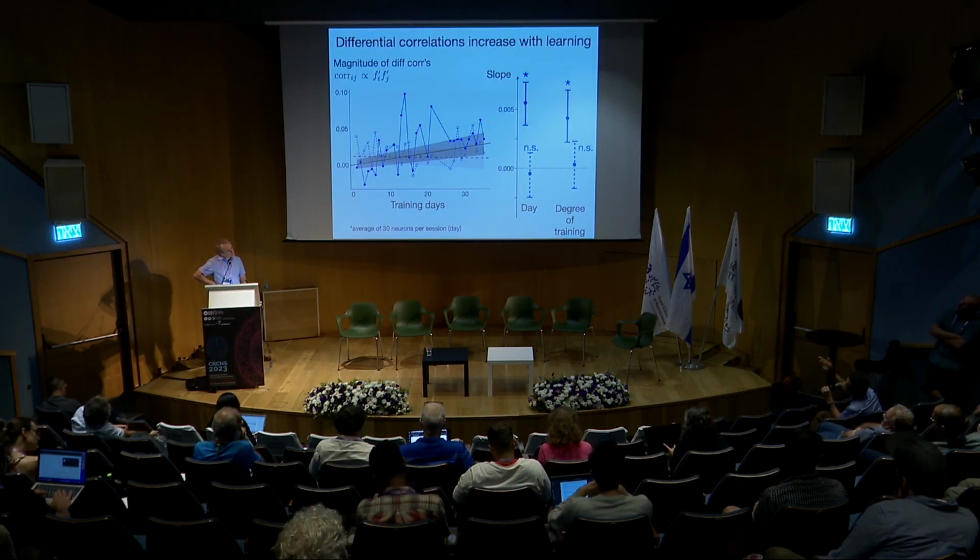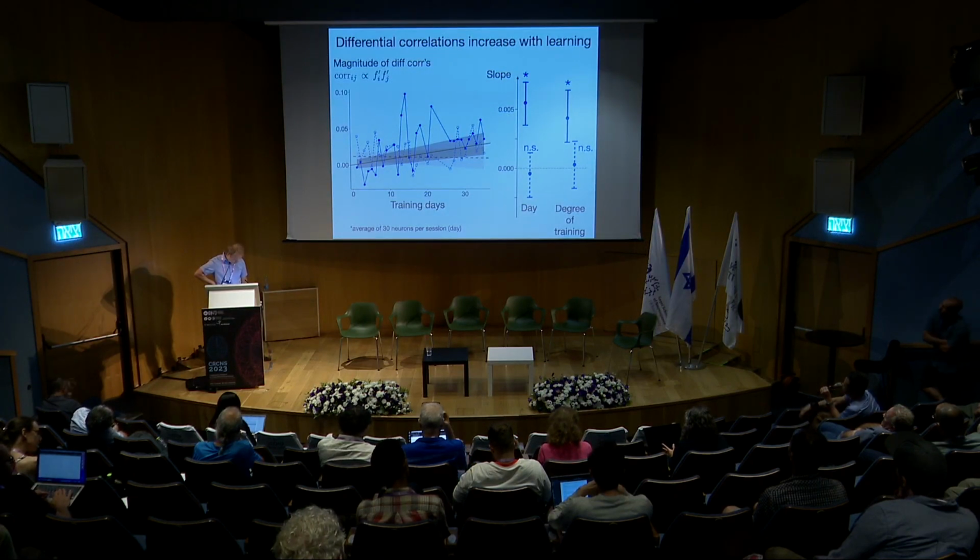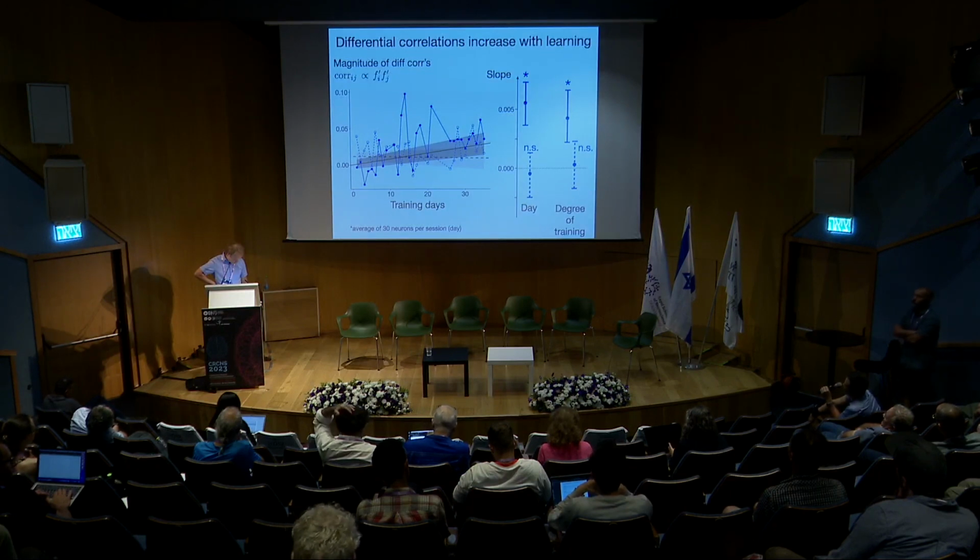So I'm wondering whether the correlation is due to the performance increase. If you try to compare the correct versus error trials at different sections, will you see a difference? Okay, again, thanks. I'll think about this. I don't have a good answer.